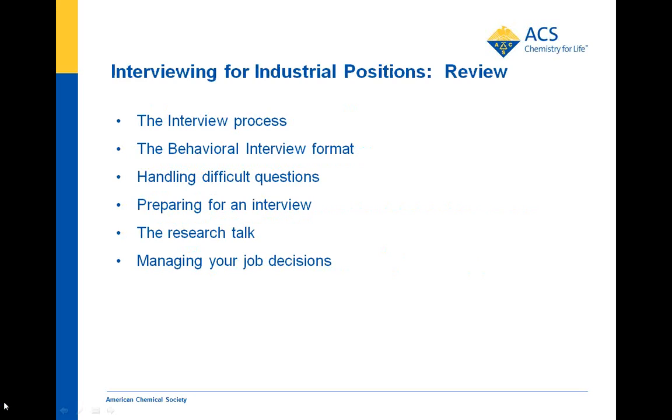So we've covered the interview process. We've covered the behavioral interview format. Handling those difficult questions. How to prepare for an interview. How to actually look online and get some information on that company. Your research talk. You want to stay within the time period you need and make sure it's organized. And manage your job decisions in a professional manner.